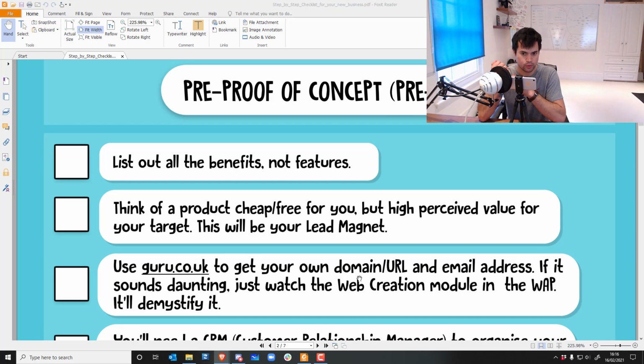So you need to actually set up your own domain and URL and email address. You cannot, never ever ever, use a Gmail address. The moment you start using blah blah blah at gmail.com, it's game over. It's just so amateurish, okay? And it's so easy these days to not be amateurish. I use guru.co.uk, and you can get your domain, your URL, and email address. It's really simple. In the WAP there's the web creation module. It literally goes through it step by step.